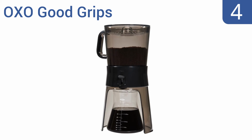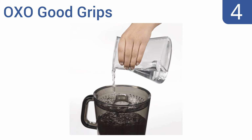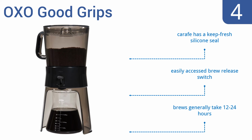At number 4, with a built-in rainmaker filter, the OXO Good Grips evenly spreads the water over the coffee for a consistent brew every time. The stopper has measurement markings, so you always know how much coffee you've got at hand. It includes a carafe with a keep fresh silicone seal and an easily accessed brew release switch. Brews generally take 12 to 24 hours.